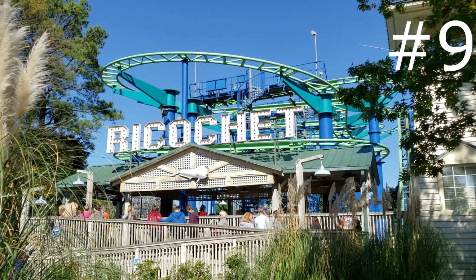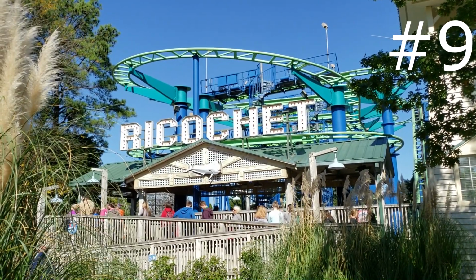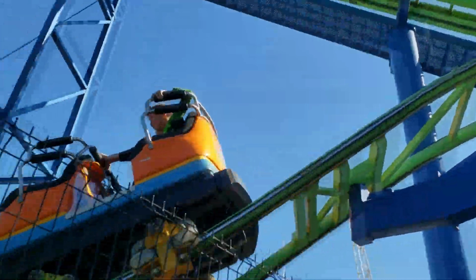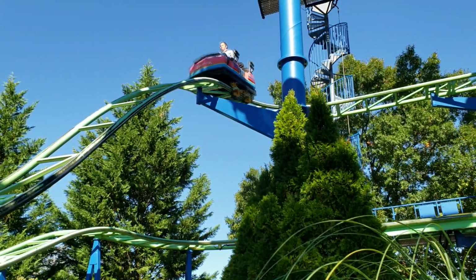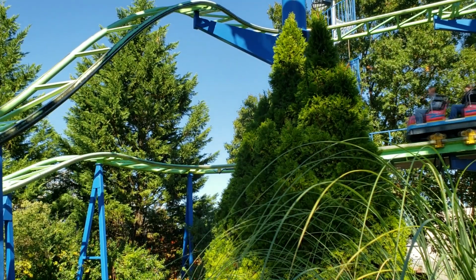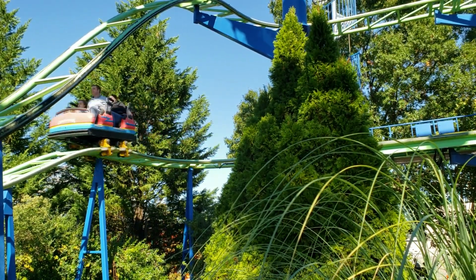Number 9, Ricochet. The Wild Mouse coaster at Carowinds wins me over, being the first coaster on the list that I truly enjoy. This is a very run-of-the-mill mouse coaster, so if you've ridden one at any other park, you know what to expect. The genericness of this coaster, plus its terrible load times, help put it at the number 9 spot. But it's a great family coaster, and when the line is short, I'll always hop on this ride.